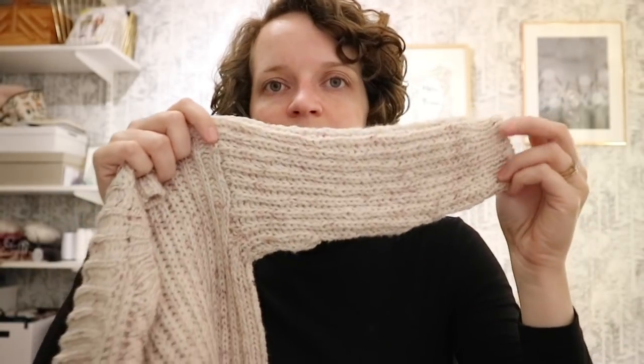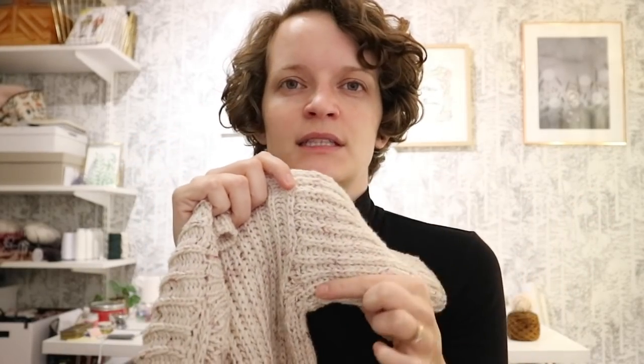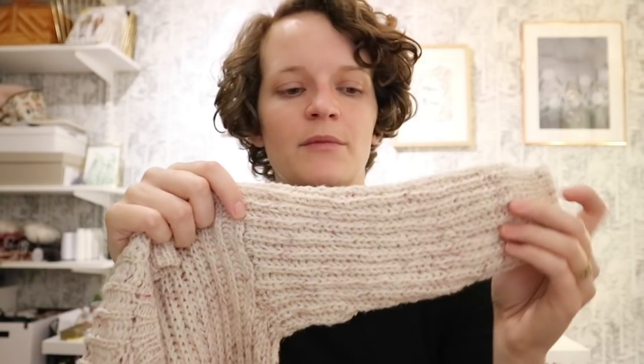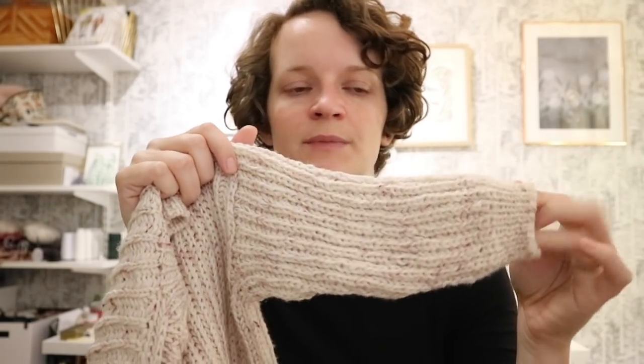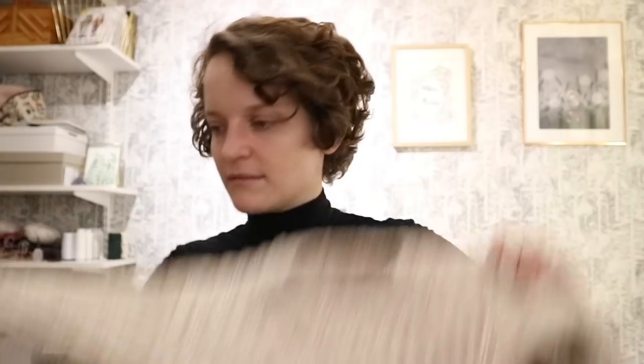So this one goes over Eloise's head just fine, but I thought I'd better be on the safe side with that. And then since last time, I've actually changed the way that the sleeves are done. So rather than having the increases and decreases all concentrated at the top of the sleeve like I had before, they're more evenly spaced now, which I think just makes it a little bit nicer.